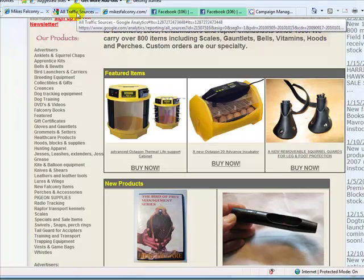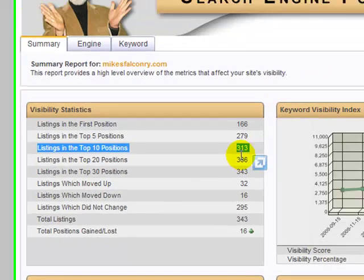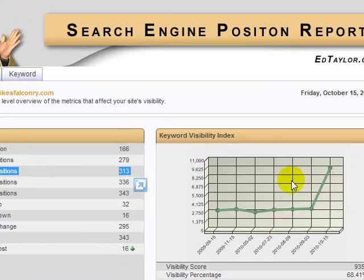So again, this is all about monitoring the results. You can see right now we have 166 number one rankings on Google, MSN, and Yahoo. Those are the three search engines we're monitoring in this position report. We have 279 in the top 5 positions, and on the first page in the top 10 of those three search engines we have 313 listings. The graph dramatically shows what has happened as far as results. So that was the start of the process, in the continuing improvement process.